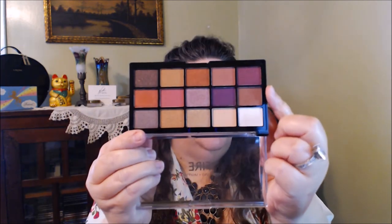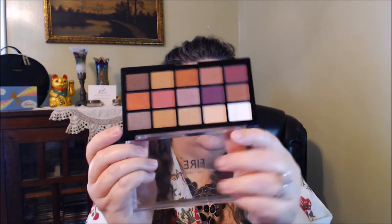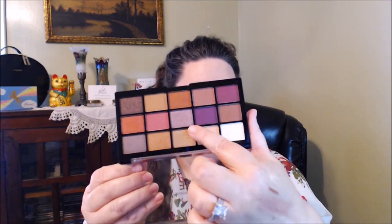There are really pretty plums in there, and some orange tones, gold tones. There's just a little bit of everything. This color right in here is a beautiful taupe color. If you like taupe, this is a really pretty taupey color. I really like that. Right, there it is. It's really pretty. So yeah, I've been playing around with this a lot.